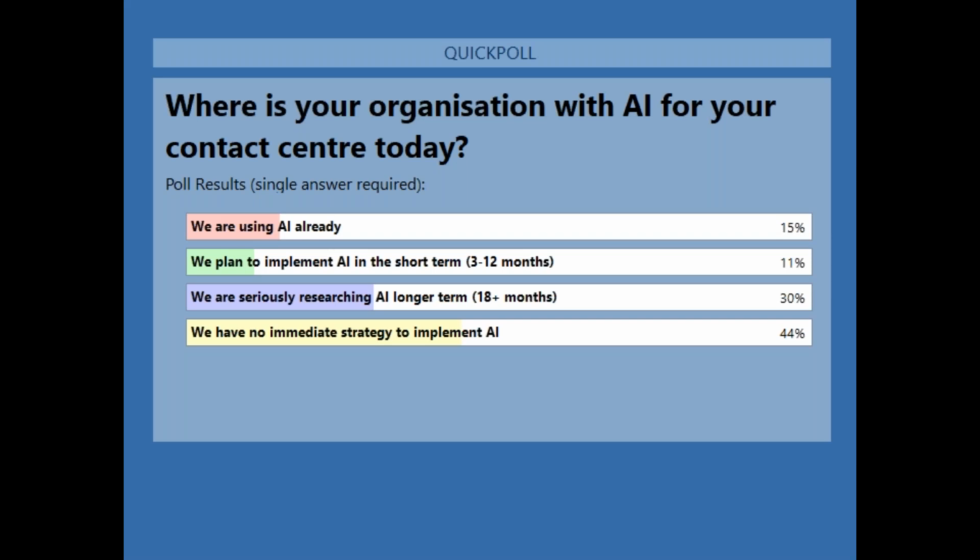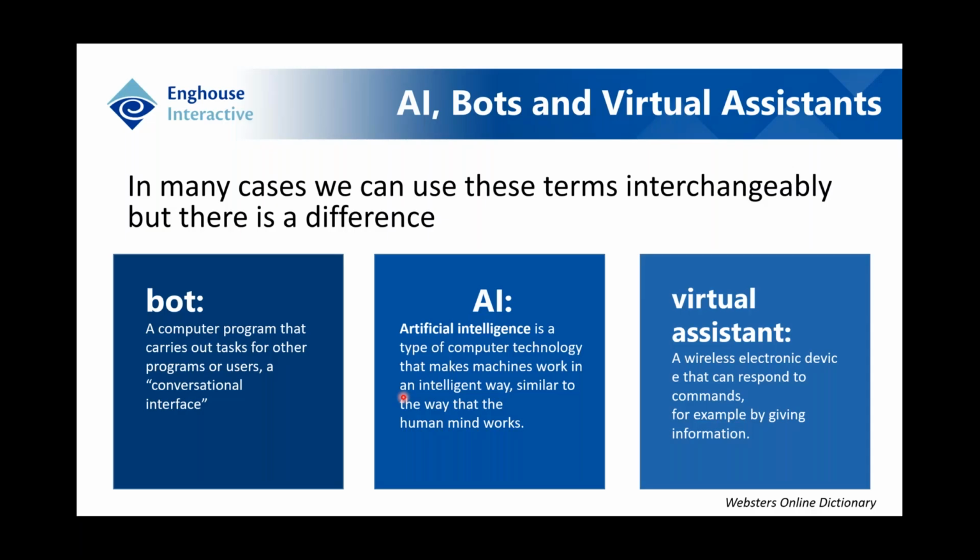So AI, bots, virtual assistants, the underlying technology is very similar. Some call it a bot, AI, virtual assistant. It's really how you implement it that is important, and what you're using it for. So it's a similar technology underneath, but depending on how you implement it and use it, it makes a difference, and whether it's good or not.